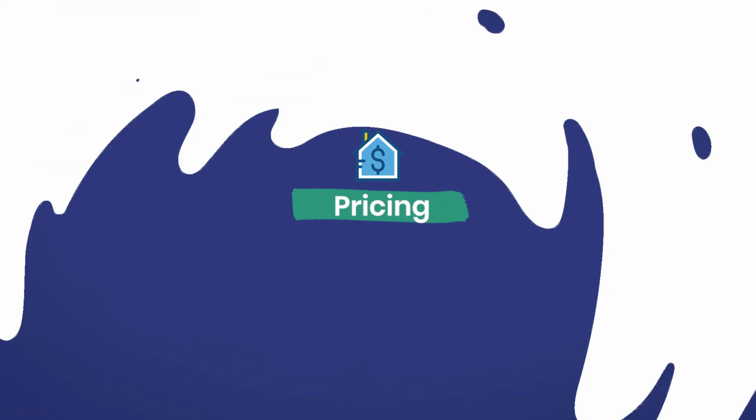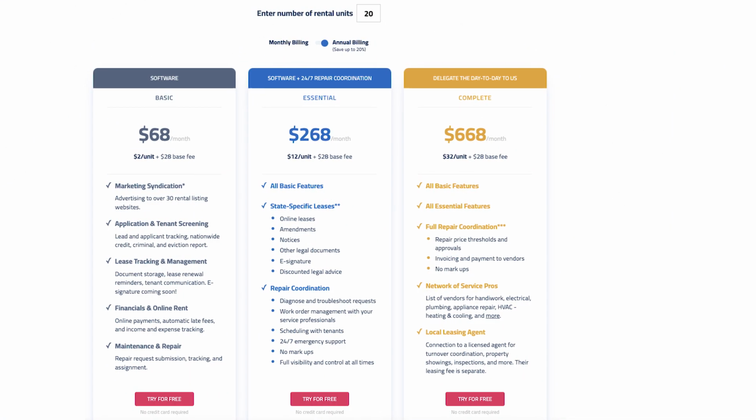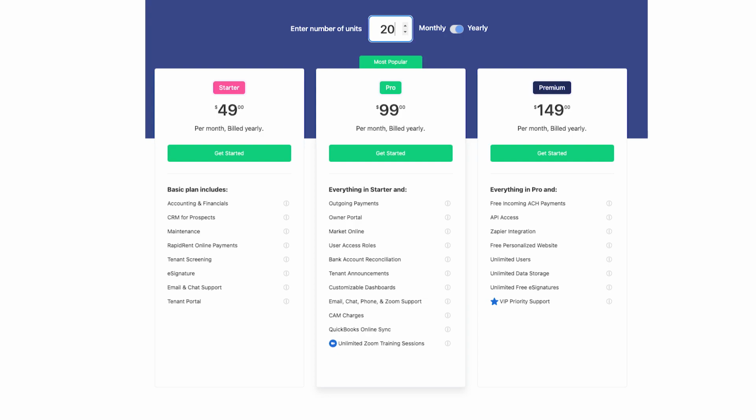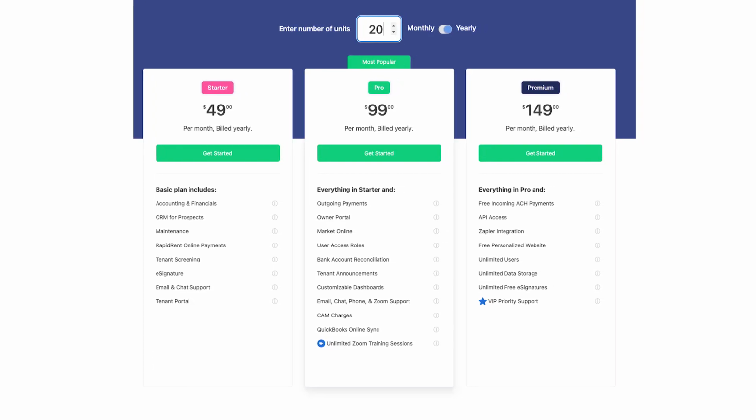Pricing. Earlier, we talked about Hemlane's base pricing. However, if you remember, that only includes the first unit. So to do a proper comparison, we've taken another screen cap of Hemlane's pricing, assuming the same 20 units. With DoorLoop's basic plan, you get your first 20 units covered, which comes out to just $49 per month.